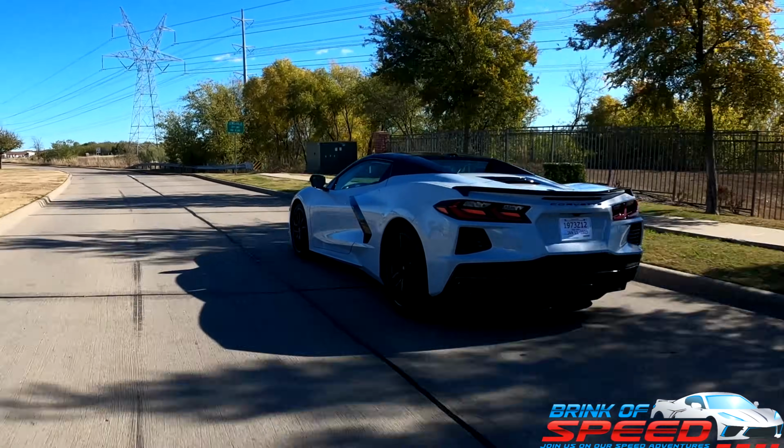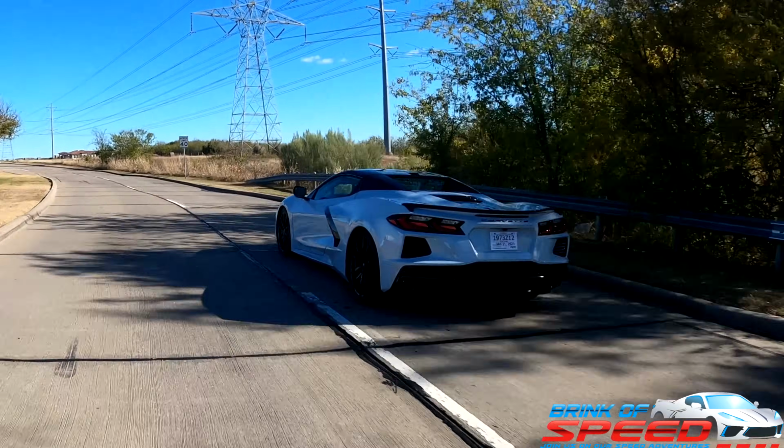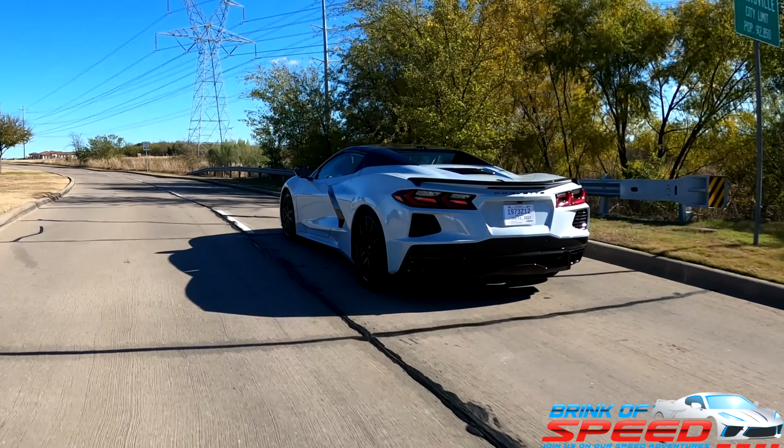So here we go, right here. I don't know if you could tell, but that really unsettles the car. So if I was going much faster, it would be a problem. If I had MagRide though, it would not be a problem at all. It would settle instantly and not do this thing after hitting that bump.